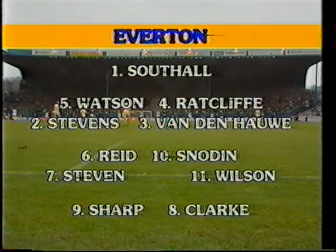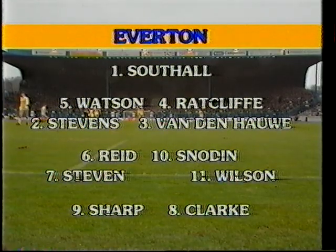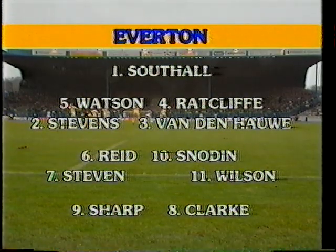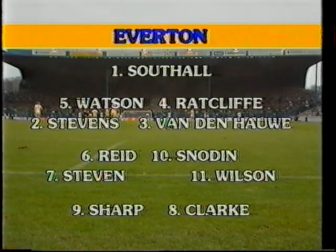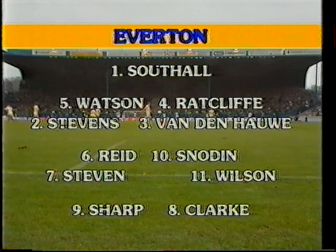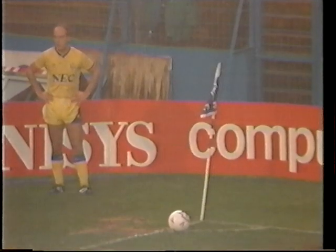Well, Everton have changed their strikers around. They tried a different combination of Graham Sharp, now recovered from a hand injury, in tandem with the in-form Wayne Clark. So Adrian Heath is demoted to substitute. Pat Van den Hauwe continues at left back, with Neil Pointon still injured. And we pick up the action in the first half.